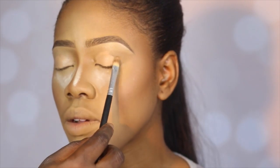Next, I'm priming the eyelids for my eyeshadow. I'm using the P. Louise base in the shade 04. That's the only one I have, actually.